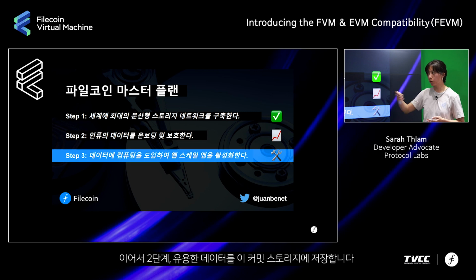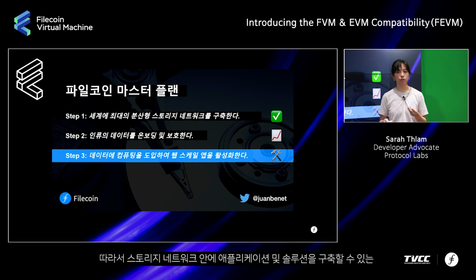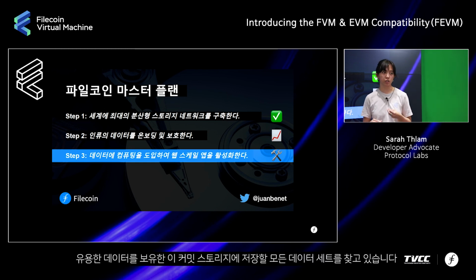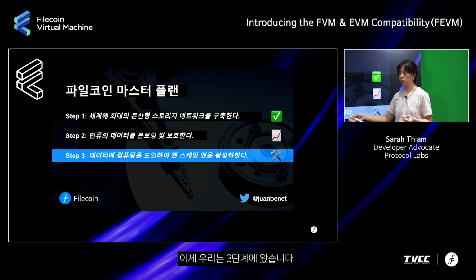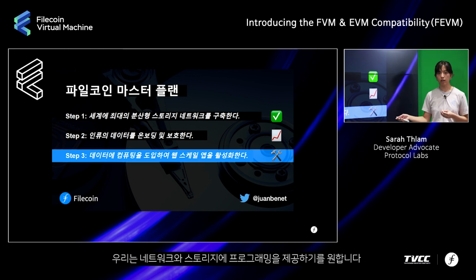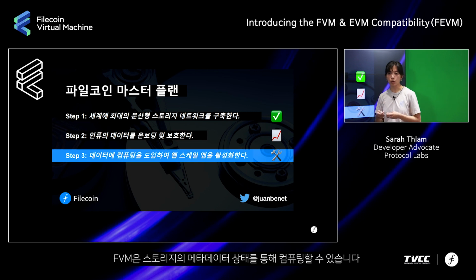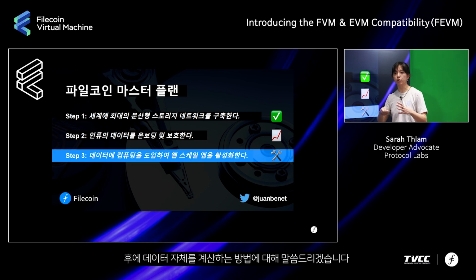And so on step 2, what we want to do is to onboard data, so useful data, onto this committed storage. So we're looking for data sets that we want to put onto all this committed storage so that we have useful data within our storage network to then build applications and solutions upon. So now we are at step 3, and that's what my team is building. We want to be able to provide programmability to the network and to the storage on it. What the Filecoin virtual machine can do is to compute over state, so the metadata of your storage. And then I will share about how we will then compute the data itself later on.